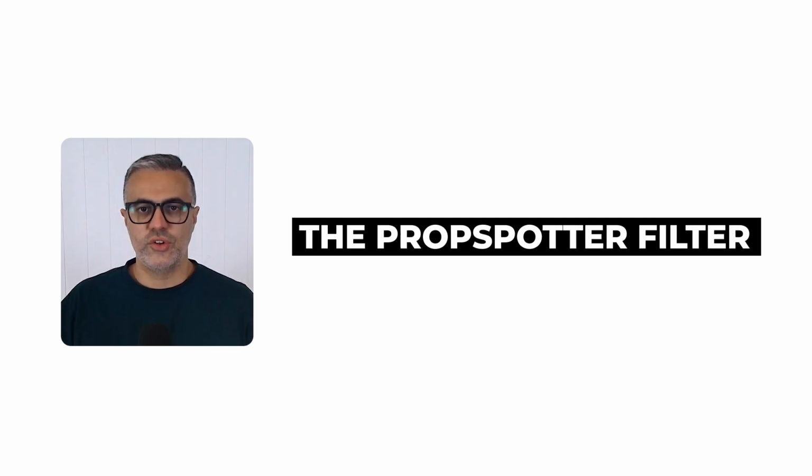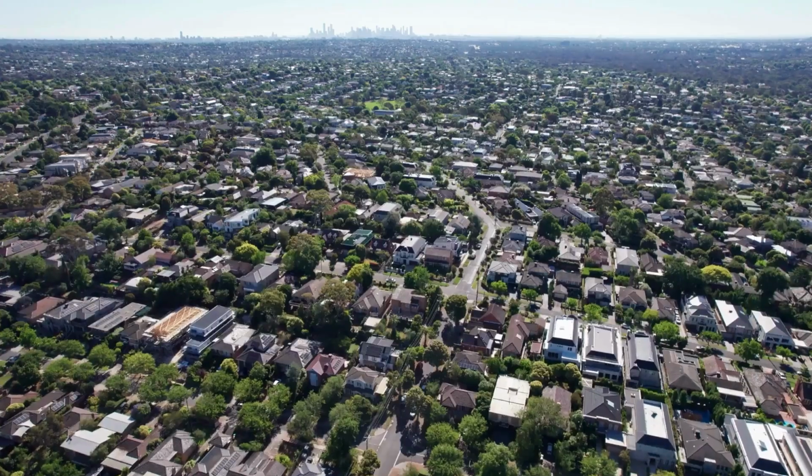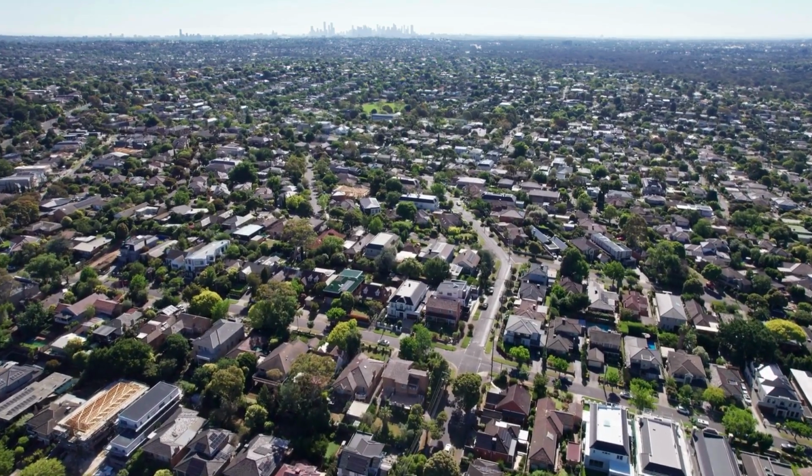Now, let's get into the data. Let me walk you through the filter, because the filter is the work. Once it's calibrated properly, the suburbs surface themselves. There are 4 criteria I weight the most heavily, and 3 of them are leading indicators. That matters because leading indicators tell you what's likely to happen. Trailing indicators just tell you what did.